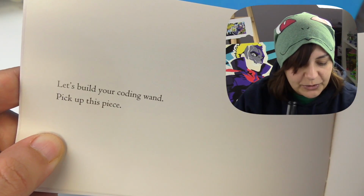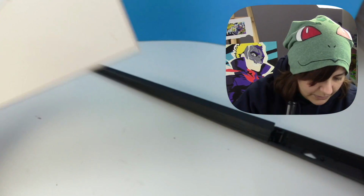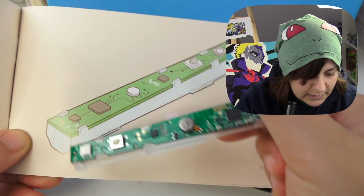And it goes on to tell us all the different parts. Oh, so that thing I didn't know what it was? It's a button. Let's build your coding wand. Pick up this piece. All right, so we have our first piece here.